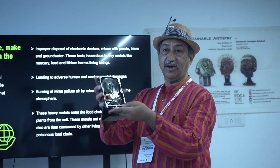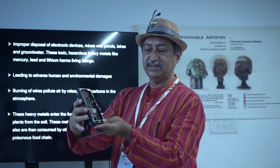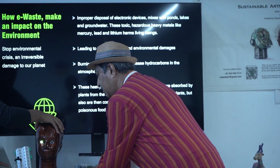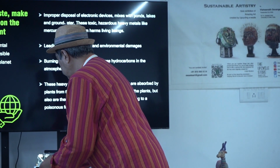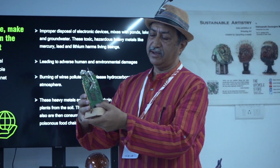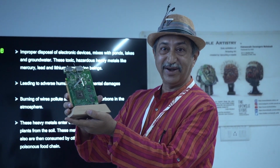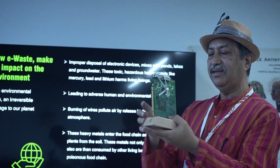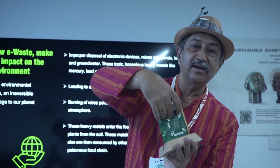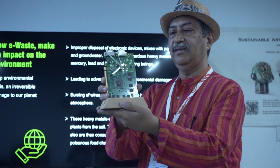For example, this is a clock. This is made of a hard disk and some base. Similarly, you will keep it here. This is another very interesting product. I made 1,000 pieces for a corporate gift. This is a very simple concept. This is a display card with this movement. This is a very unique example of upcycling.